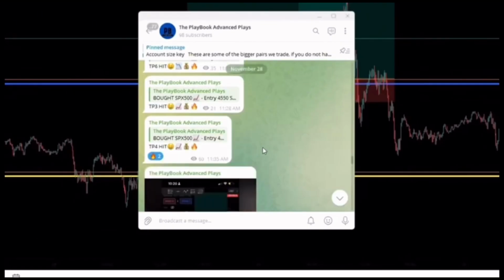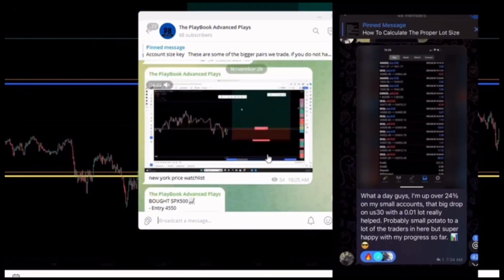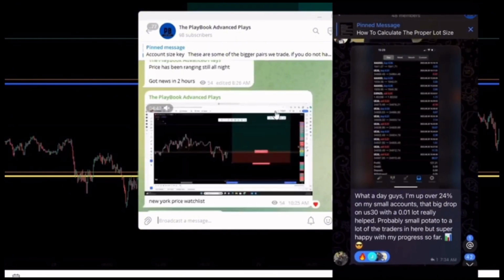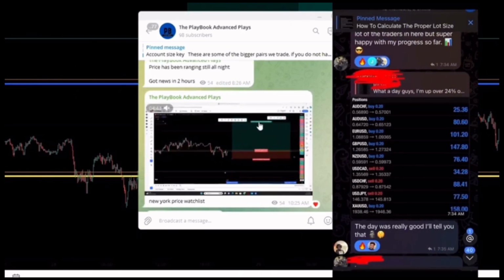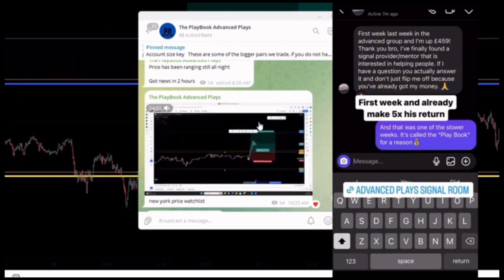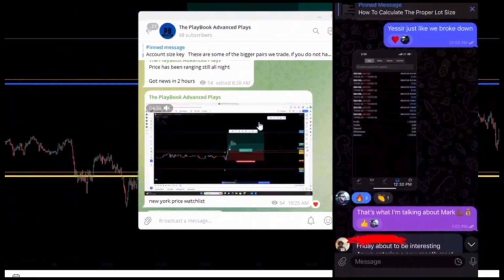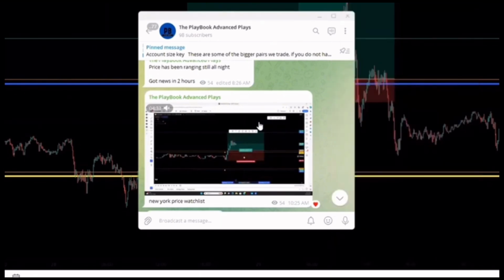Advanced Play Signal, we trade Tokyo session exclusively with the members. We trade London session and then New York. Just like the Sunday chart analysis I drop in the free signal, I drop one every day during New York session called the New York Price Watch List. This is where I go over the trades we took during Tokyo session, London session, and possible setups going into New York. I don't just say we're looking for buys or looking for sells. I explain why we're looking for buys, why we're looking for sells, and then I take it a step further and go over key price points to look for entries and exits on.